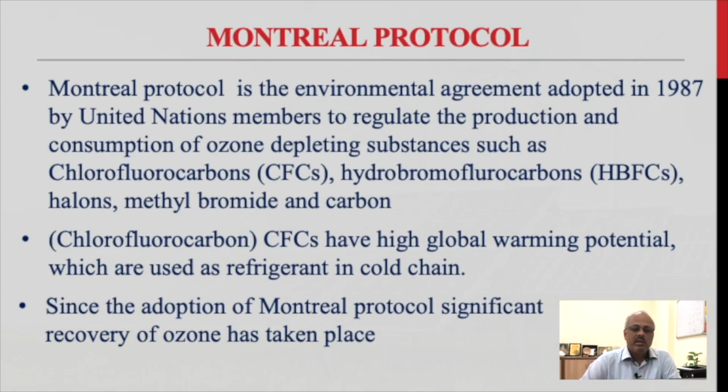Okay, there is another agreement, the Montreal Protocol. The Montreal Protocol is an environmental agreement adopted in 1987 by United Nations members to regulate the production and consumption of ozone depleting substances such as chlorofluorocarbons, hydrofluorocarbons, halogens, methyl bromides and carbons, etc. This agreement is to regulate their use and reduce their emission into the atmosphere. CFCs have high global warming potentials and are very commonly used as refrigerants in cold chain. Since the adoption of the Montreal Protocol, significant recovery of ozone has taken place. But is that enough? That is the question.